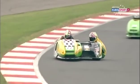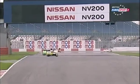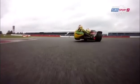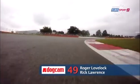Oh, up goes the sidecar wheel. Come on, Greg, keep it down. That's what you're paid for. Greg Clues then, the passenger, the Frenchman, from down the Bordeaux region on the west coast of France. Now, you heard in the interview his father has invested some money in that outfit to keep Tim Reeves and Greg on track. There's that wheel in the air. Roger Lovelock and Rick Lawrence needed no second bidding. They were through.